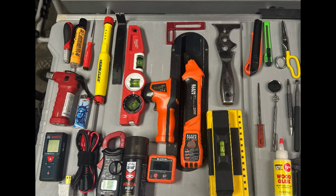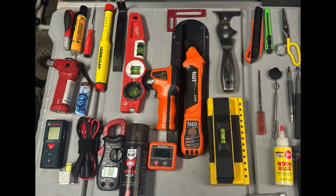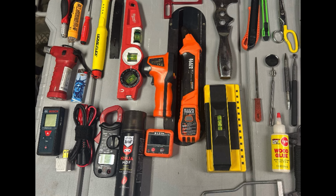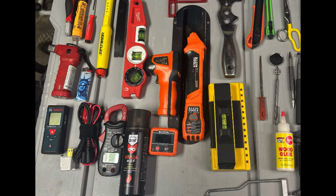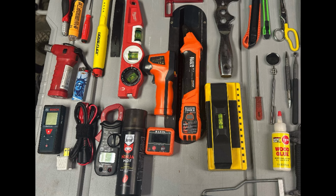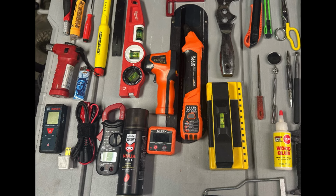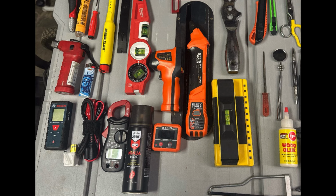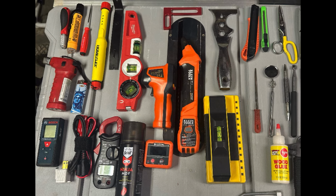Bosch laser distance measure. Some, let's see. I'm not sure what kind of spray that is. Bug, and I guess maybe bug spray. Ninja MDF, some kind of spray. Maybe it's for some sort of adhesive type spray or something. I can't read what that says down there at the bottom, but if anybody knows what Ninja MDF is, you can let us know. Also, he's got a clamp meter, Milwaukee torpedo level with the different vials, different angles and stuff on there.